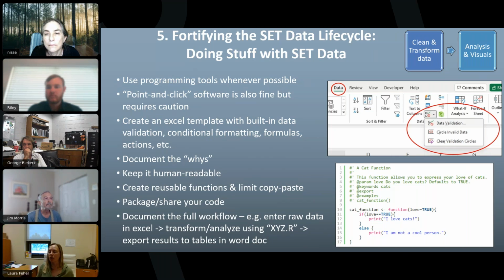And one final tip on this point is that you'll want to document your entire workflow. So that includes the data processing through analysis and publication steps. And that's because throughout all these steps, you're likely going to be using a number of different tools for different parts of this process. So it's important to show the entire tool chain of how all of these things are meant to work together.